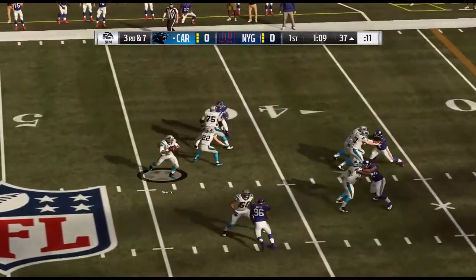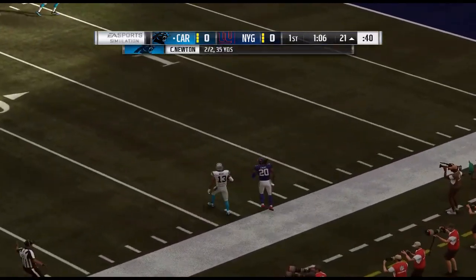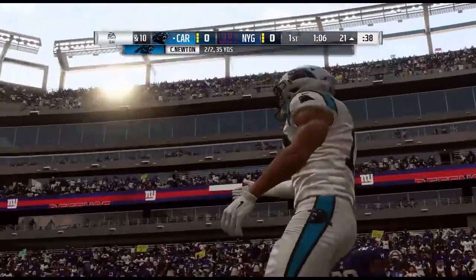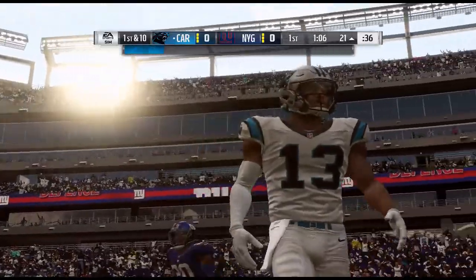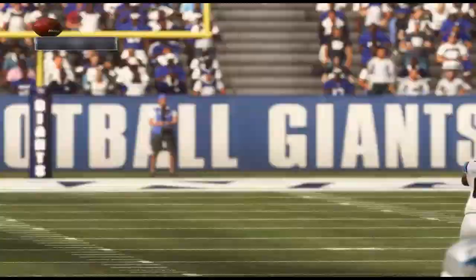From the gun, here's Newton. Got a man, it's right. And he's going to go out of bounds. He takes this one down shy of the 20. His first catch, good for 16 and a first.